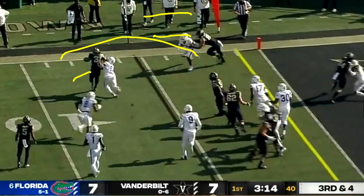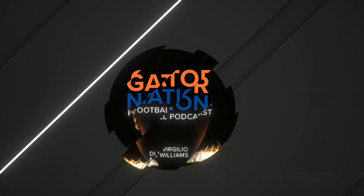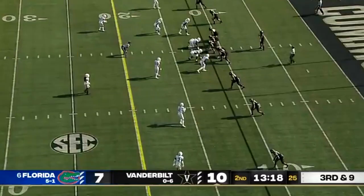right on this play to ensure that Vanderbilt could not run something they like to run, as we showed you on film leading into the game, which is going to be a sprint out option, a quarterback keeper, anything of that nature. Florida with a nice job on this play, holding Vanderbilt to a field goal. Third down and nine, 10-7 Vandy, second quarter.